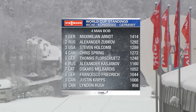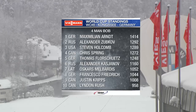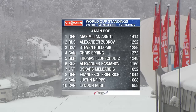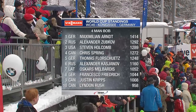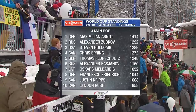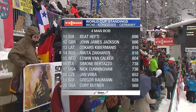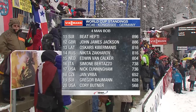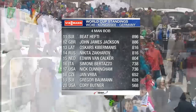Stunning first heat in the women's encounter. What about the four-man World Cup? Well, Max Arndt, unless he crashes or is disqualified and scores no points, will be the champion. Steven Holcomb, exactly one win, 225 points behind. Alexander Zubkov is not here, so Holcomb looks certain to round out as the second man in the series this year. And Chris Spring for Canada may well end up third in the World Cup points race. That will all be decided in the next 2 hours' worth of sliding here in Königssee.